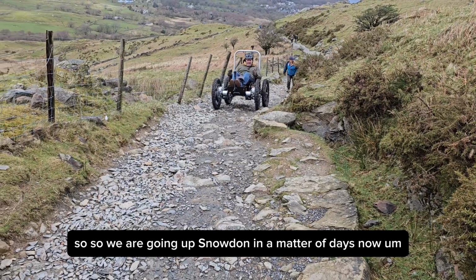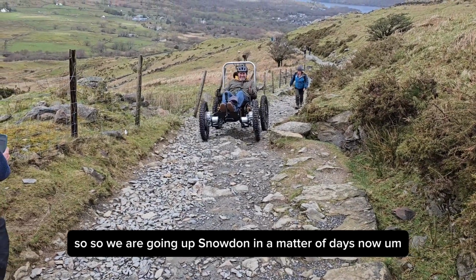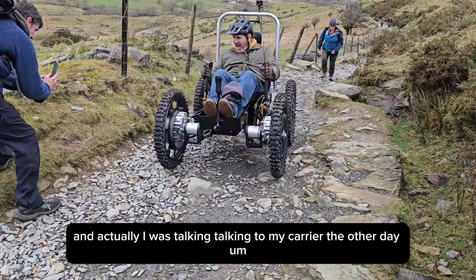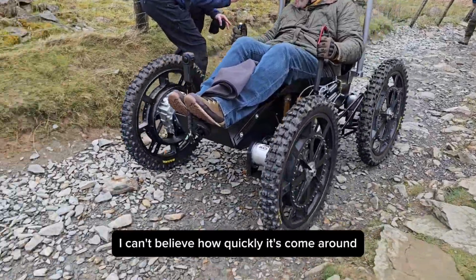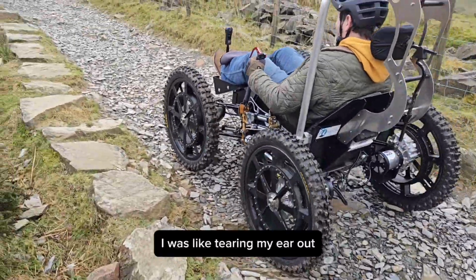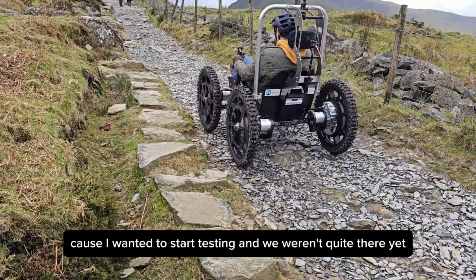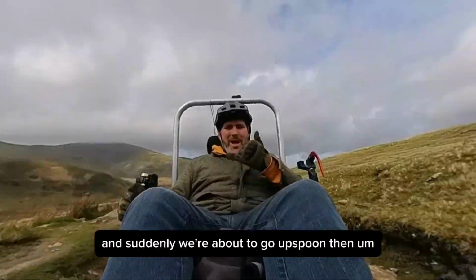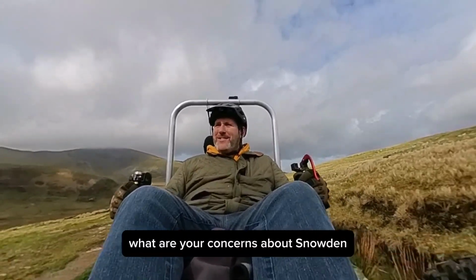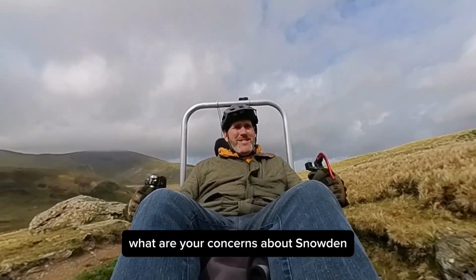So we are going up Snowdon in a matter of days now. And actually I was talking to my carer the other day. I can't believe how quickly it's come around. It seems like only a few weeks ago I was tearing my hair out because I wanted to start testing, and we weren't quite there yet, and suddenly we're about to go up Snowdon. Yeah. What are your concerns about Snowdon?